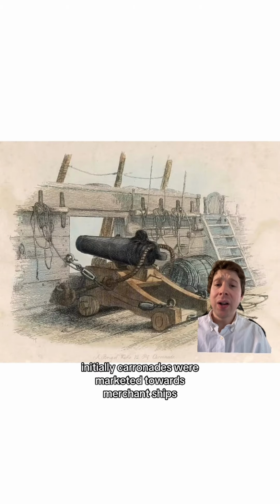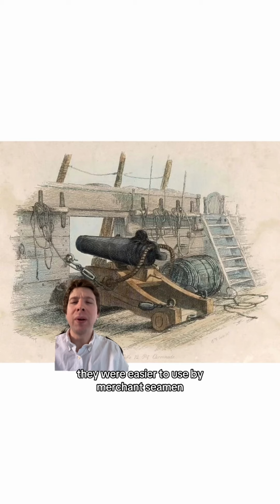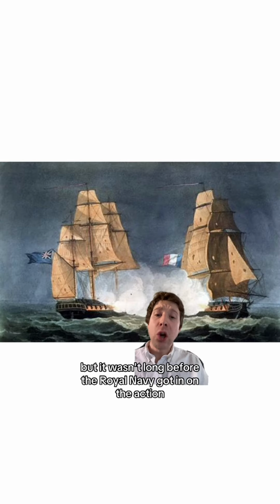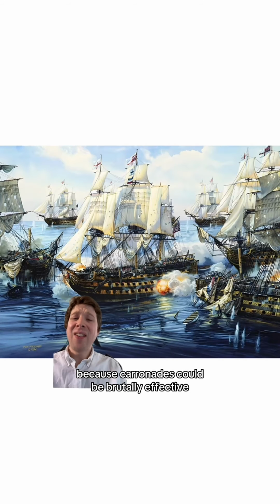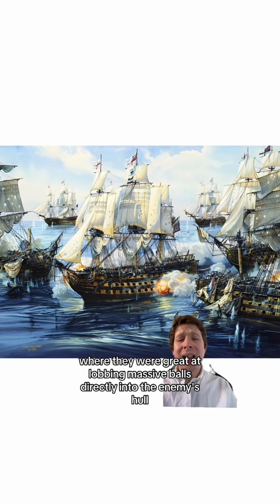Initially, Carronades were marketed towards merchant ships. You know, with all these advantages, they were easier to use by merchant seamen who perhaps didn't have that much experience with naval guns. But it wasn't long before the Royal Navy got in on the action, adding Carronades to the armament of many of its vessels, and even having some ships solely armed with Carronades, because Carronades could be brutally effective, especially at very close range where they were great at lobbing massive balls directly into the enemy's hull.